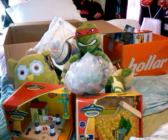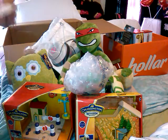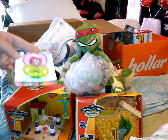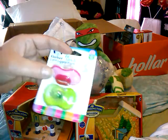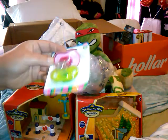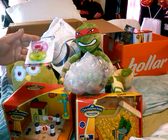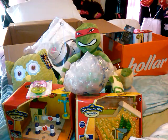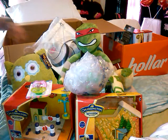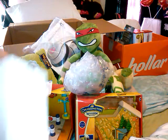And there should be more in this box. They had these new, well, new to them, the original Gerber pacifiers. And those were $3.25. So I'm looking for one more item. And it's in here. It's in a box.